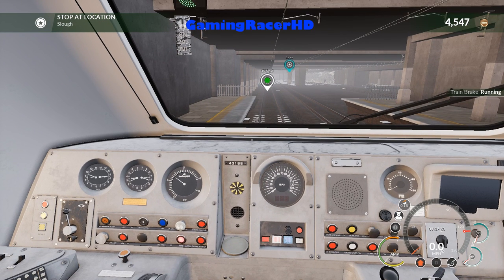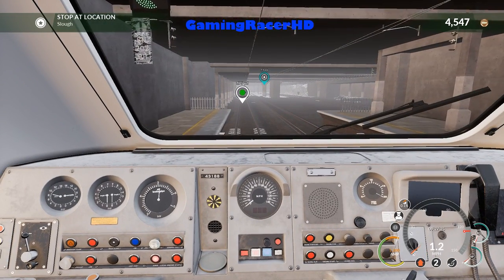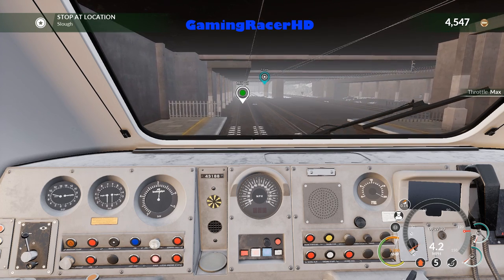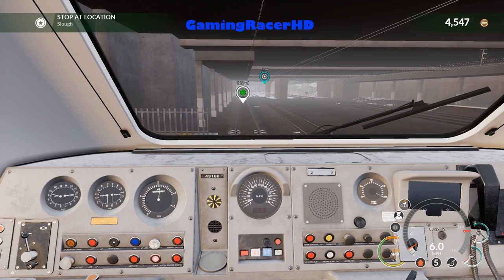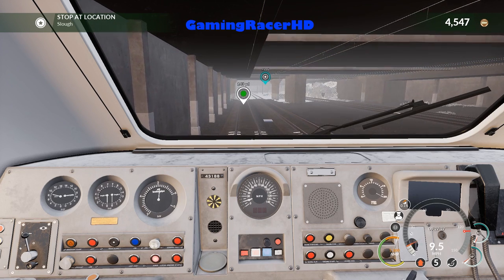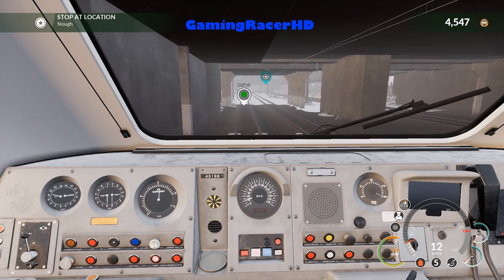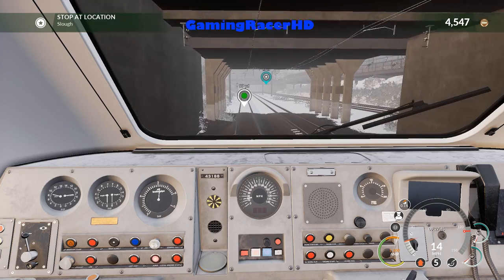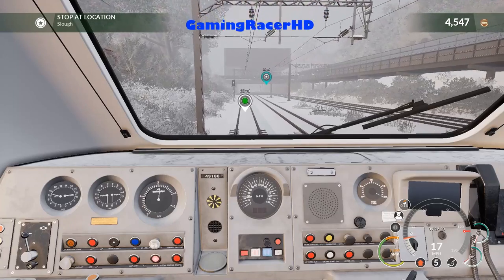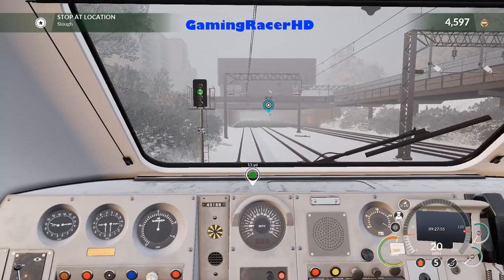Objective complete. Lock the carriage doors. Stop at location Slough. Oh, we're going to Slough, I guess. Okay then. Let's put in this running and let's get going. You know what, let's just go throttle max because why not? Speed limit is 125 miles an hour anyway, so let's see how fast we can go.